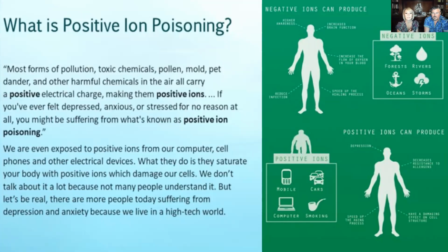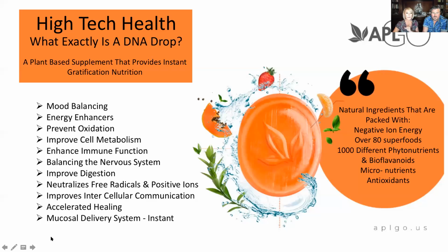Well, where do you find them? Unfortunately, we don't get to go to the ocean every day or be in a lightning storm or near a waterfall every single day. But there are places you can get more negative ions. There's bracelets that you can wear. There's other jewelry. There are air fresheners you can put in every room of your house to pump these negative ions into the air in your house. Or the easiest way, which is what we have found, it's called high-tech health.